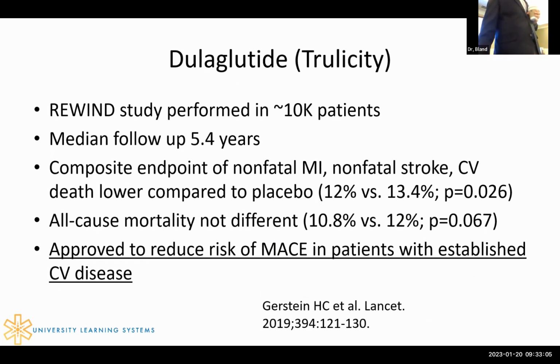All right. Trulicity, everybody's favorite, right? So Trulicity in the REWIND study followed up for 5 years, and it did decrease the risk of non-fatal MI, stroke, cardiovascular death. It's once a week. It's really taken over. Approved to reduce the risk of MACE in patients with established cardiovascular disease. So Trulicity, by far, I would say, is the top GLP-1 for diabetes. For diabetes that's used. Do y'all agree with that? When you can.